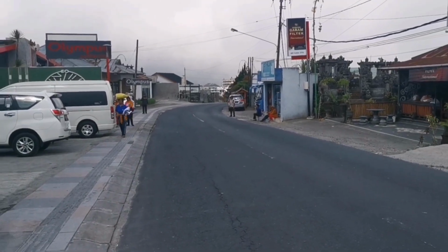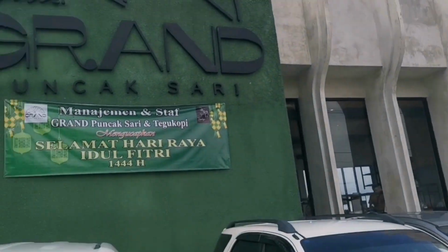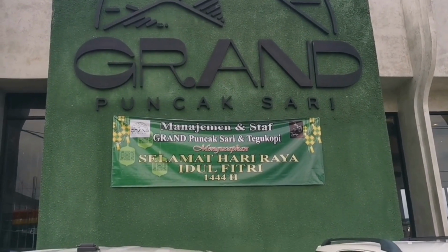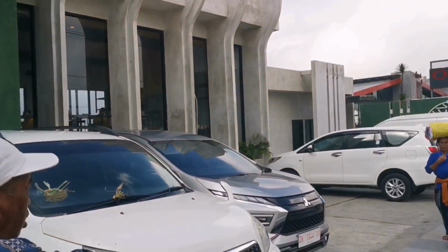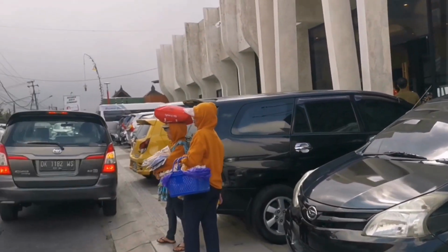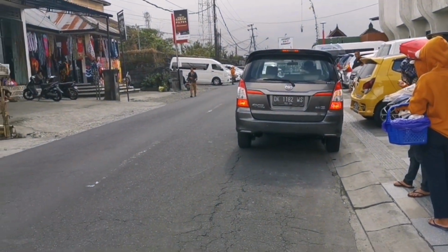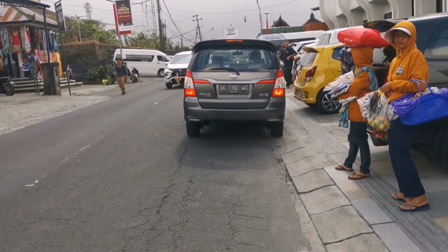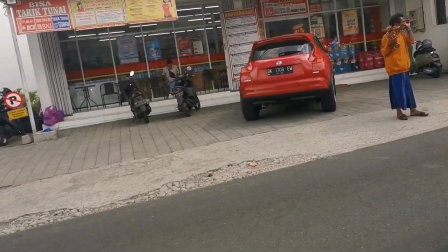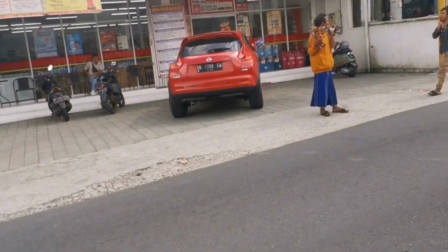Okay, we already stopped and parked the car in front of this place. It's called Grand Puncak Sari, where we will have our lunch and enjoy the view, the mountain, Mount Batur view. The weather is cold here. Feel very nice. It's not hot at all. You know, yeah, as you can see, some of them are wearing jacket as well.